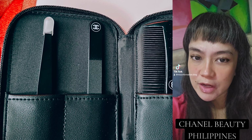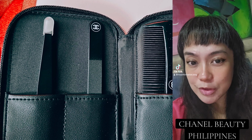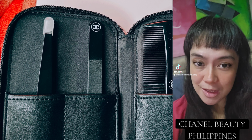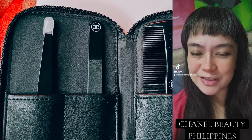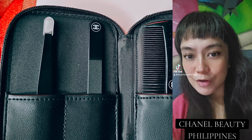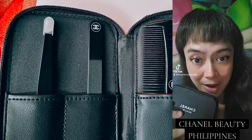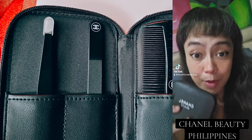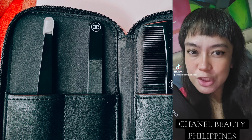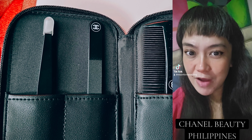Hi everyone, good evening. For today's video, I'm going to share with you the new stuff that I got from Chanel and the gift they gave me, or technically my husband, because I'm actually using my husband's account whenever I order at Rustan's. For the gift, Chanel Philippines gave me this mini pouch, and it comes with a mirror, a mini comb, a mini chain, and a mini nail file.